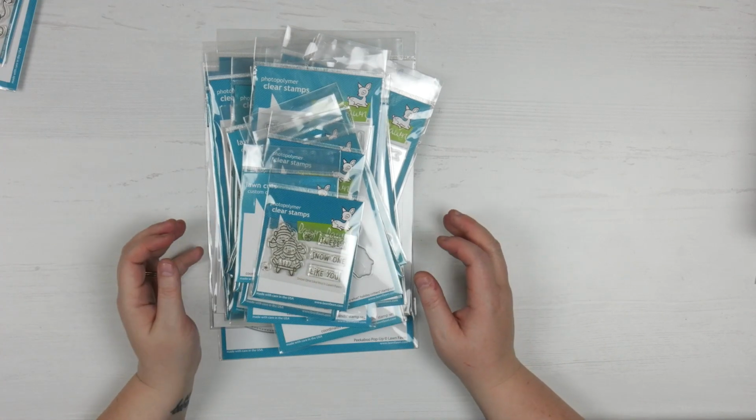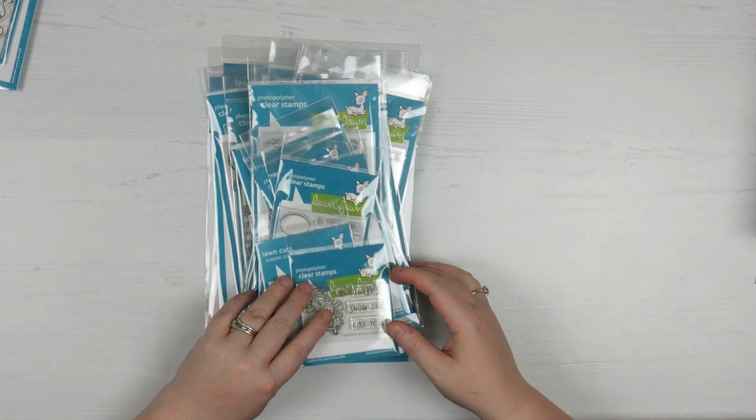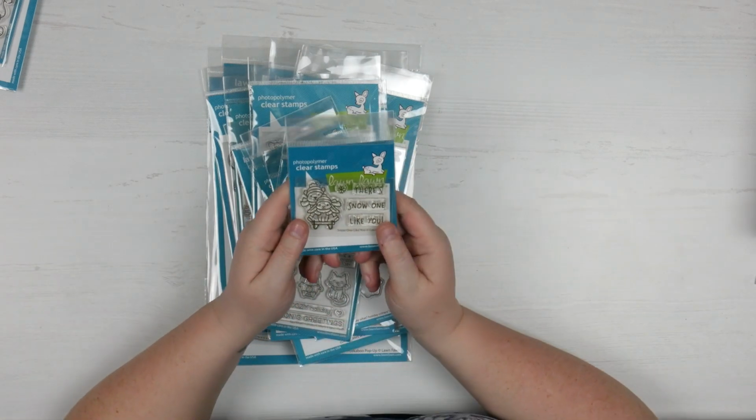I've never played with foil plates, so I can't say I love them. But anyway. Moving on to the rest of the stamp sets. I'm going to start from smallest to biggest.